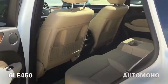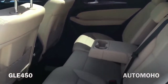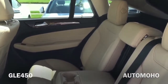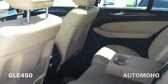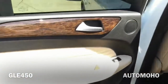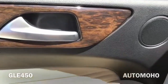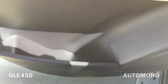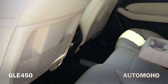Okay, here's a look at the rear seat. Looks like the rear seat offers seating for 3. Looks like it does offer plenty of leg room. And here's the rear driver's side door panel. It also has beautiful wood trims, automatic window, door storage compartment, aluminum door sill.